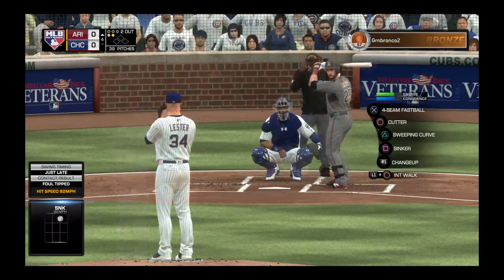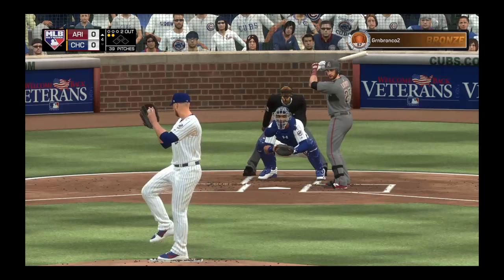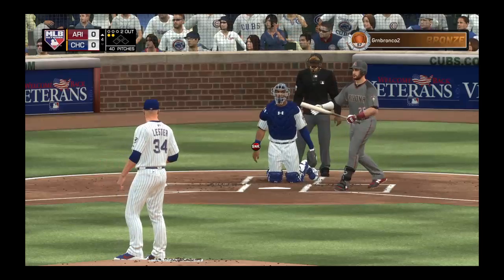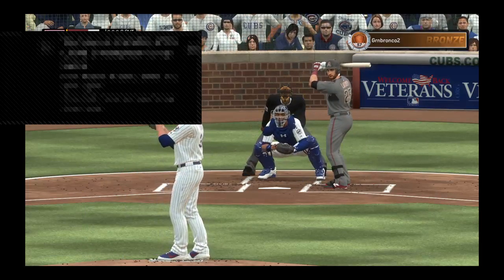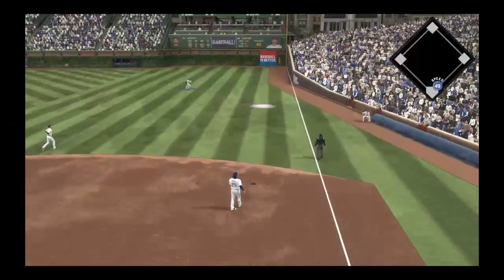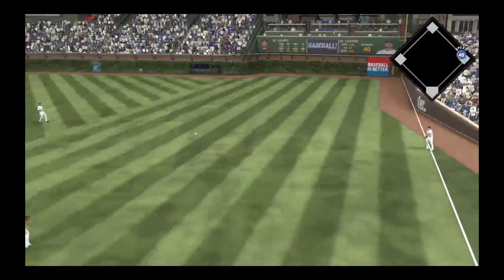Good job to spoil that one away, and he stays alive. The next 0-2. Another one sent foul. Pitching has the upper hand early as we're scoreless in inning number 4. Hit high in the air down the right field line. And that'll get down for a base hit.